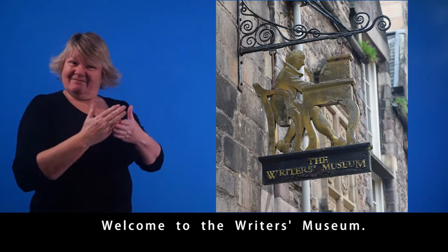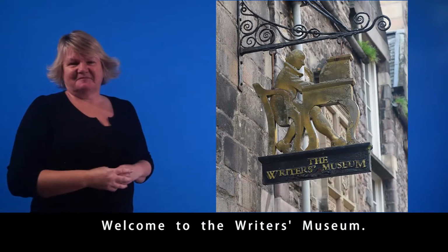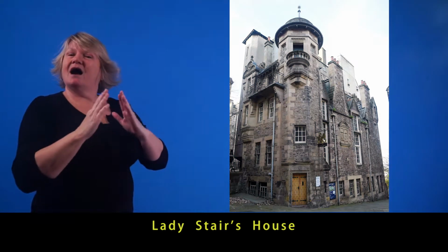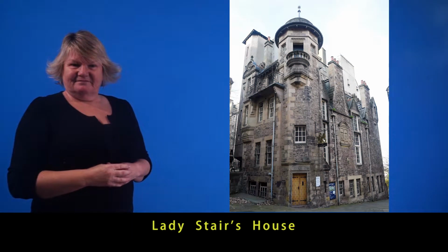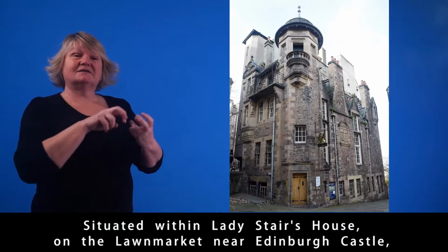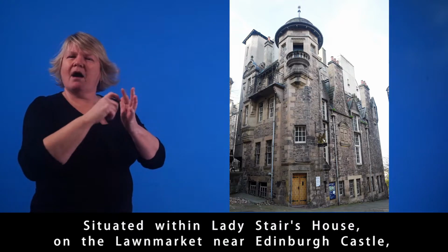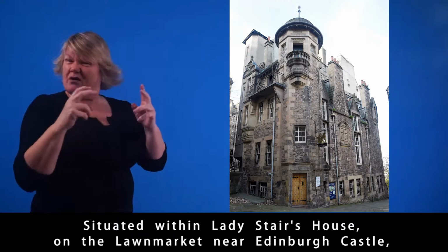Welcome to the Writers' Museum. Lady Stair's house. Situated within Lady Stair's house, on the Lawn Market, near Edinburgh Castle.